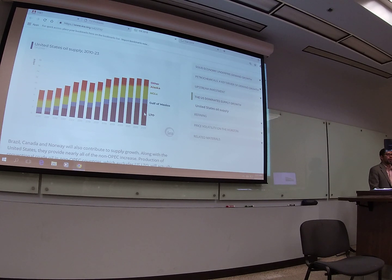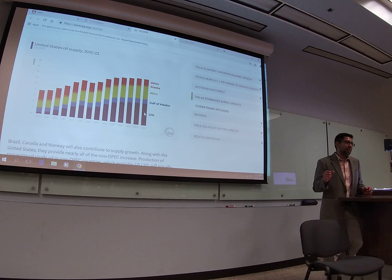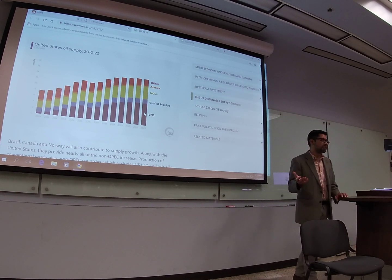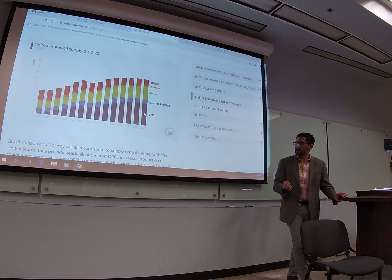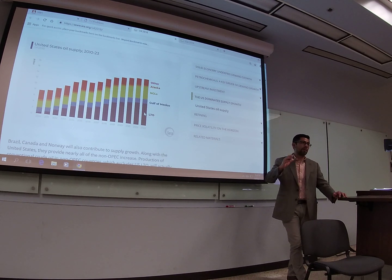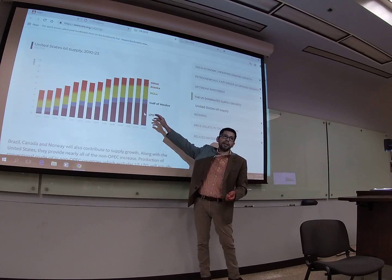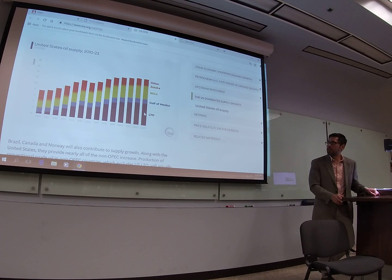So, LTO. LTO stands for light tight oil. Sometimes the definition of a shale is a little bit arbitrary. Anything which is tight nowadays, some people call shale. But shale, from the point of view of geology, actually has a very specific meaning. It requires a lot of clay minerals, clay particles, but there is some tight oil which doesn't fall in that category. So that's why they call it here light tight oil. That comes from tight formations that require hydraulic fracturing in order to be produced.